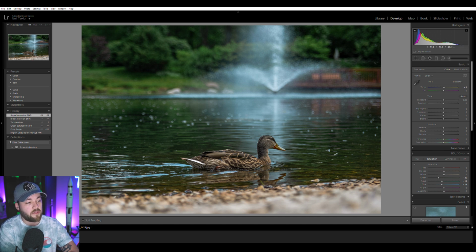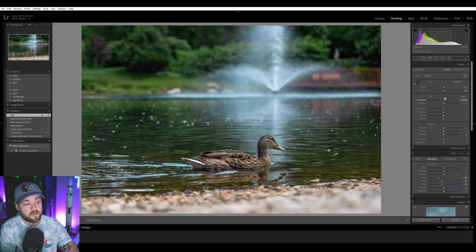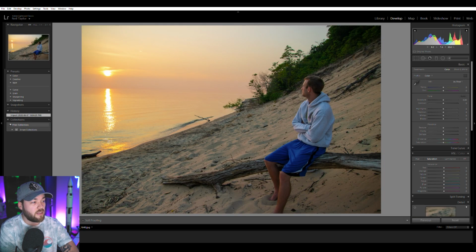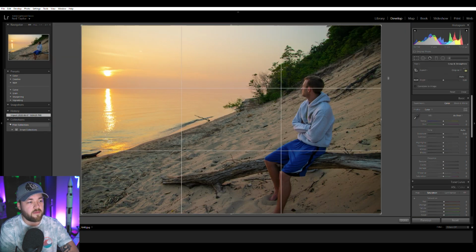Foreground, shallow depth of field out of focus, subject in focus, not in the middle, on a lower third, which is great. Horizon's not in the middle; it's on an upper third, which is great. The water in the background, that's pretty cool. I like this shot. Well done. Absolutely nailed the focus. Impressive.